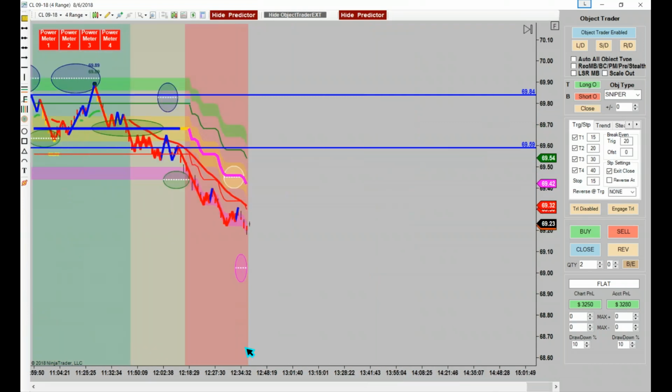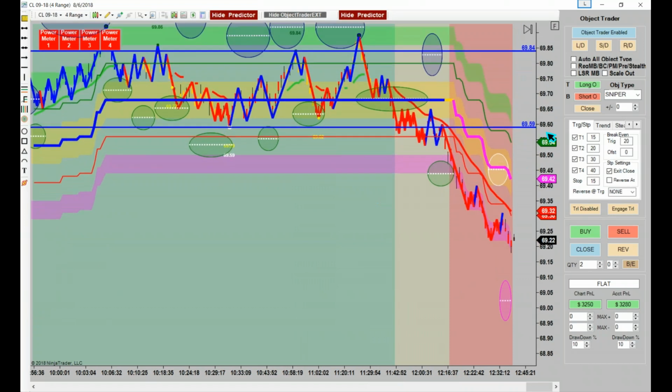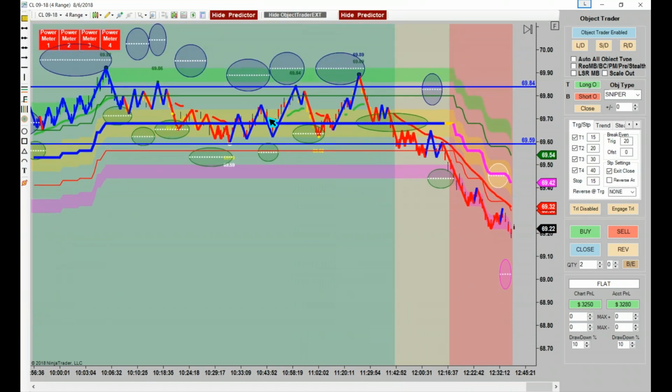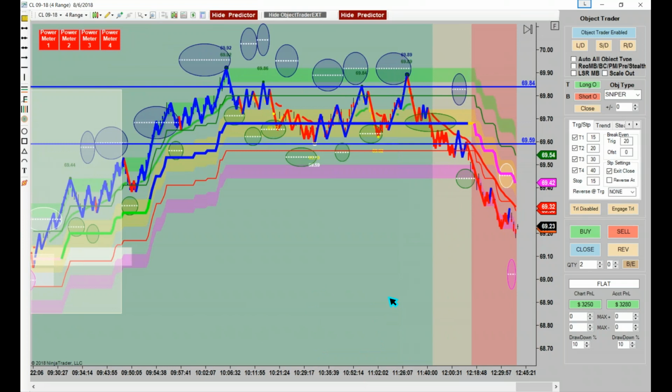But what did it do? It did exactly what I said it would do. It breaks a swing, comes back and kisses it, and rolls over. And that's what you'll see continually. And by the way, your stealth will start giving you a heads up too. You start getting this red stealth. You can tell they're losing their momentum and their strength.